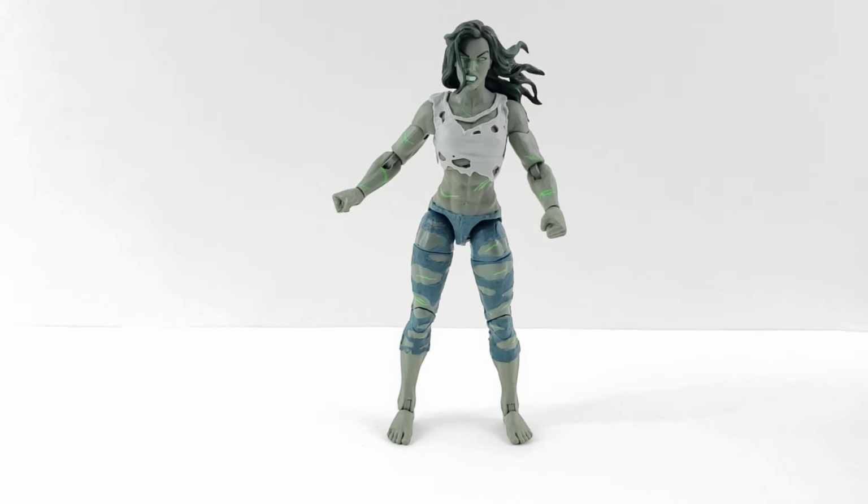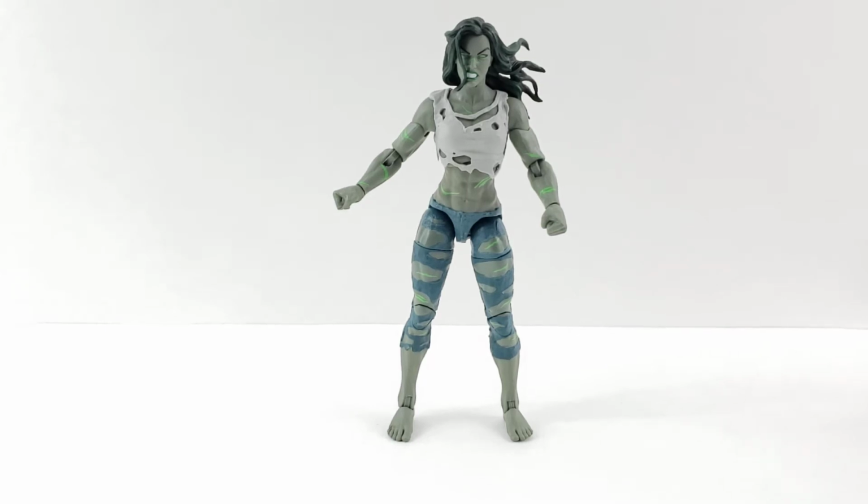You guys probably knew this, but yeah, She-Hulk comes in second. I think this is such a cool figure. I really, really like this figure. It's got a great amount of detail. I just like the overall look. I like how tall she is. She's a nice solid figure also.